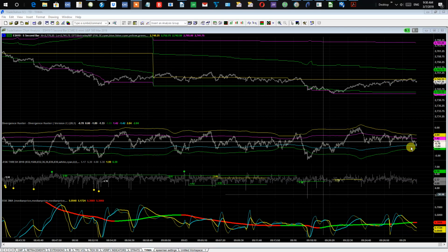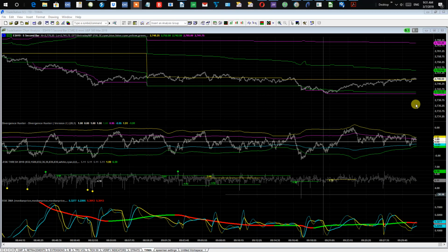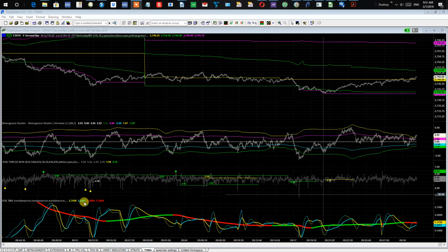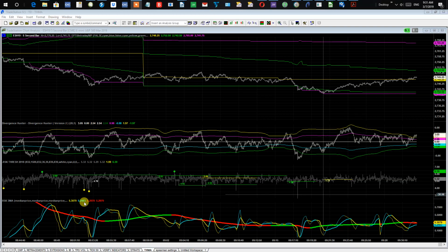And here again, now watch these numbers. We might have been a little premature there. 50-50 looks like a good number as well. But watch these numbers.